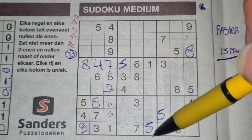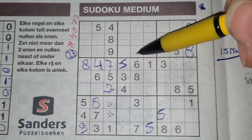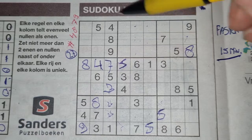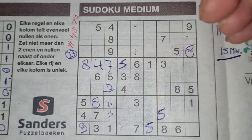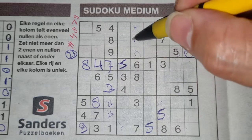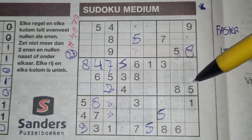5 in this column, 5 in that column. So in the column between, the middle column, the only 3 places left for the 5 should be here, here, or there. We see 5 in the first row, so no 5 there. Here 5 in the third row, so no 5 there. Only place left for the 5 should be there. And all the 5s are used.